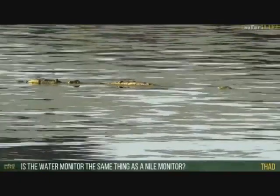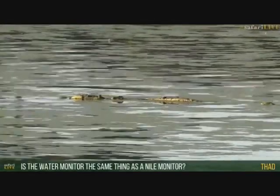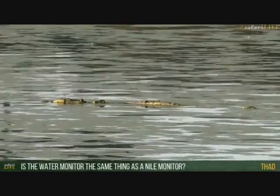Yeah, Thad, you asked a very good question. You say, is a water monitor the same thing as a Nile monitor? Thad, it absolutely is. You're correct. It's the same thing. In the same way that the rock monitor is known as a tree monitor sometimes, or just a leguaan, it is the same thing.